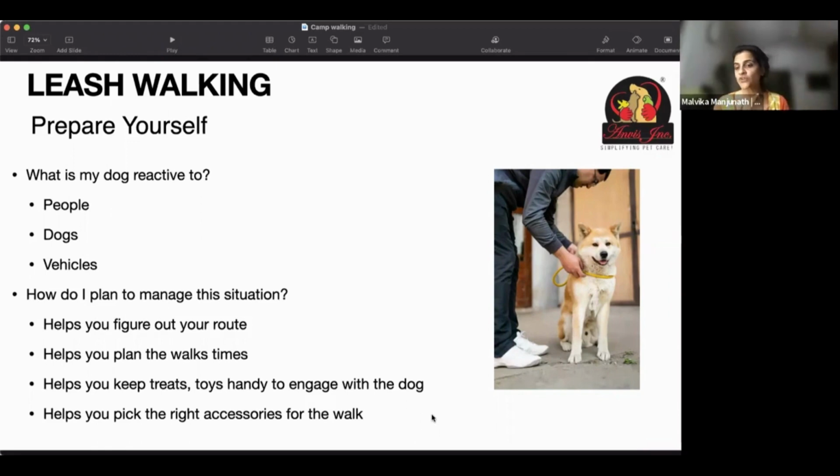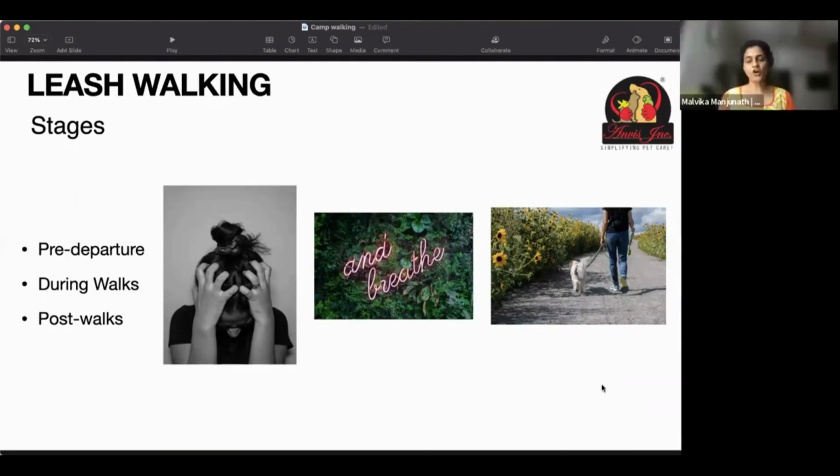Then also make sure that you keep things handy, have them on you, which your dog enjoys. It doesn't have to be a treat. In my case, there are a few dogs where I only pick up sticks. That's it. And these dogs love to play with the stick. But more importantly, have the right accessory on your dog. So for walking, let me move on.